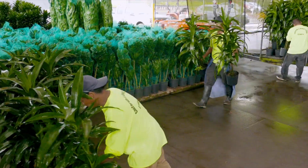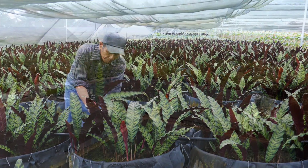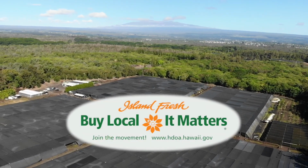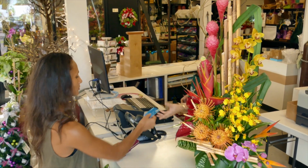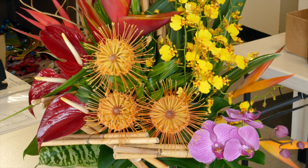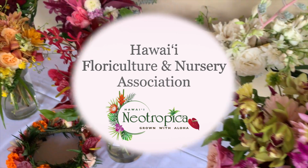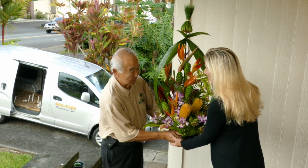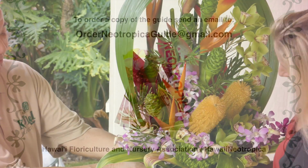Flower nurseries, processors, distributors, and floral designers provide thousands of jobs in Hawaii. The State of Hawaii Department of Agriculture's Buy Local It Matters campaign is a reminder to purchase Hawaii-grown products. It supports the many small and family-run businesses that comprise the nonprofit Hawaii Floriculture and Nursery Association. Buying local within Hawaii also reduces imports and, in turn, reduces the threat of invasive species.